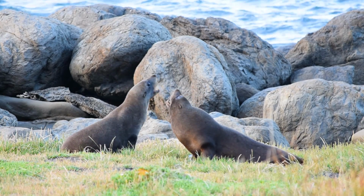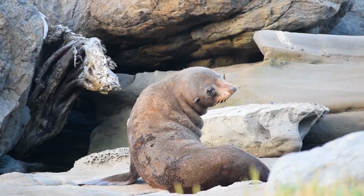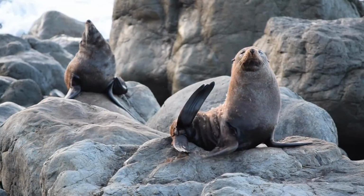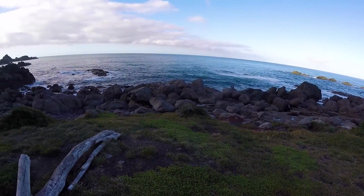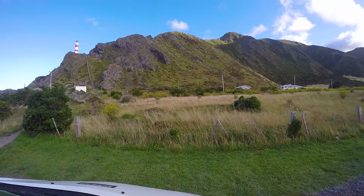Most of the New Zealand fur seals are quietly waking up, yawning, but some of them are fighting. It makes for a really awesome show, and Laura and I are suckers for wildlife. You guys know that by now. So we are taking a lot of time checking them out. We are obviously staying at a very respectable distance from them because we don't want to disturb them, but we want to get some awesome pictures.